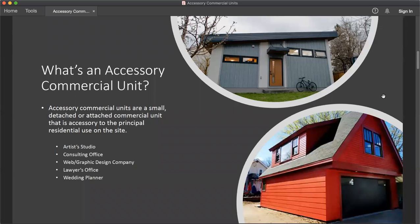So what exactly is an accessory commercial unit? Accessory commercial units are a small, detached or attached commercial unit that's accessory to the principal residential use on the site. More commonly, these are small entrepreneurs, solo practitioners, folks, maybe an artist having a small artist studio in the backyard, maybe someone who does consulting for businesses or municipalities, who wants to have a small separate space away from their existing home.